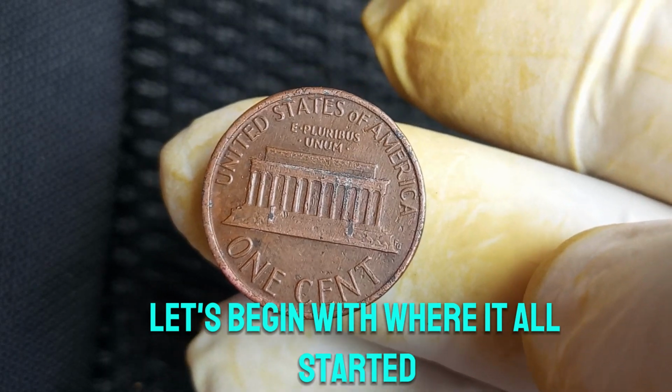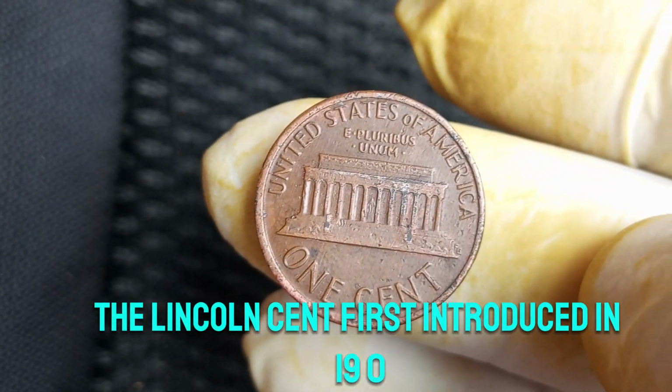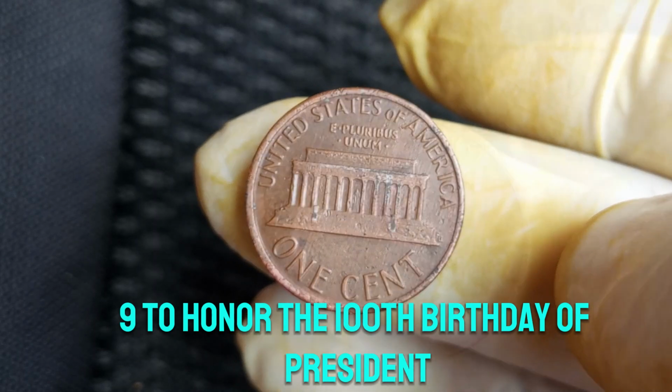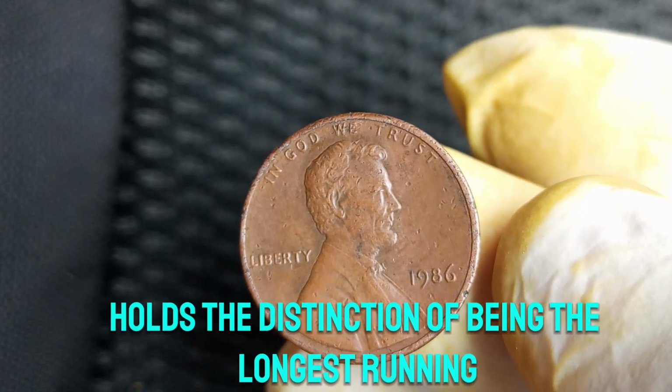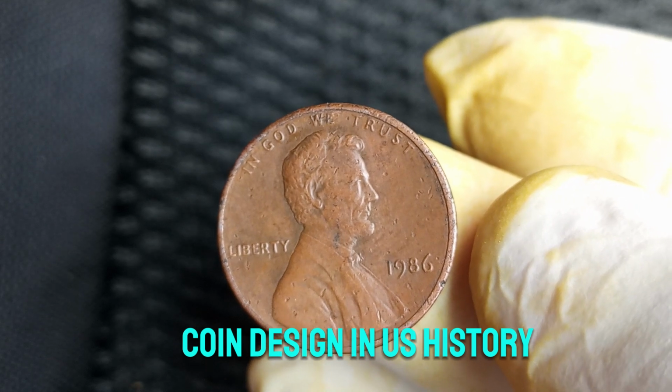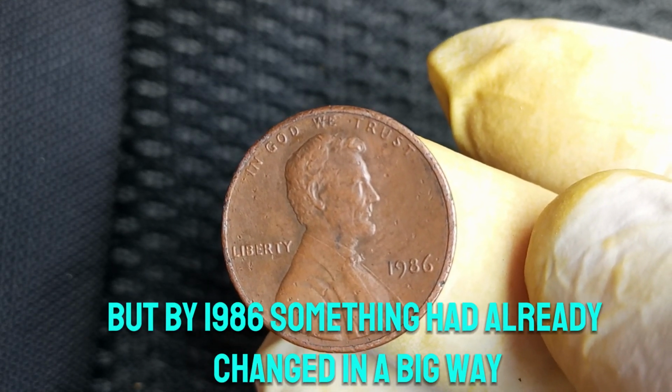Let's begin with where it all started. The Lincoln cent, first introduced in 1909 to honor the 100th birthday of President Abraham Lincoln, holds the distinction of being the longest-running coin design in U.S. history. But by 1986, something had already changed in a big way.